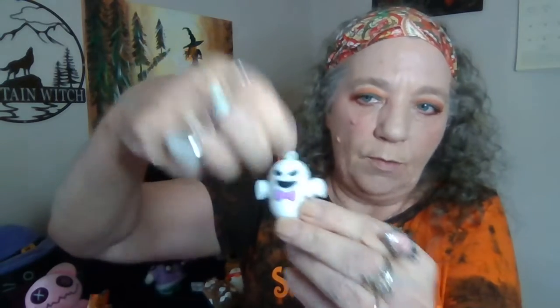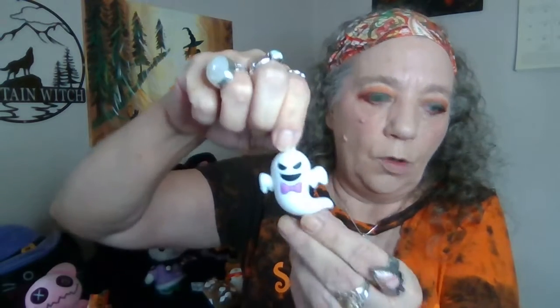Alright, so what do I think? So that's what it looks like when it's all torn up. What I'm going to do with them is probably hang them on a string with a knot on each side to hold them in place. Maybe hang them on the wall. For kids, they are meant to be necklaces, so you would have to poke the rest of the way through and put them on a cord.